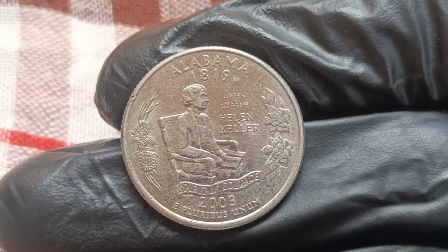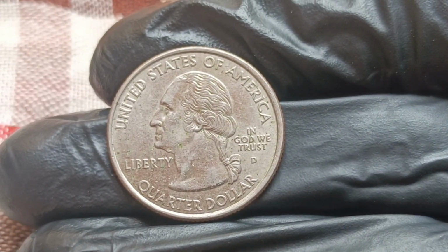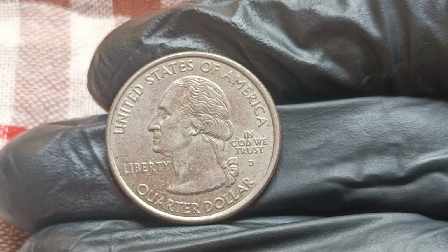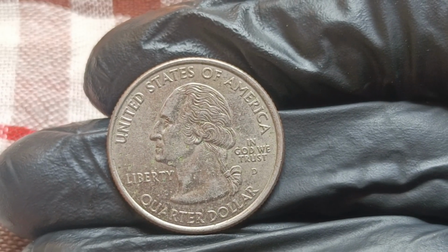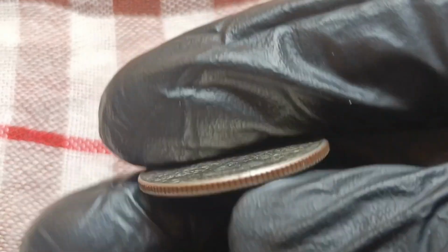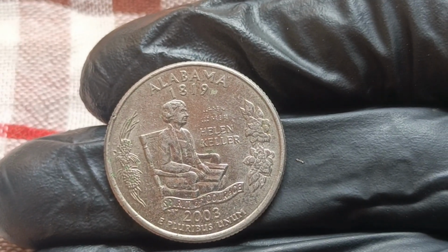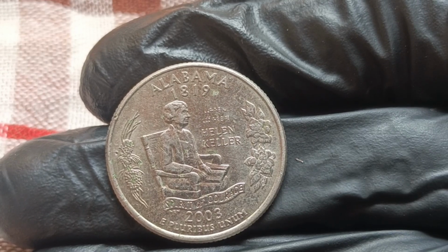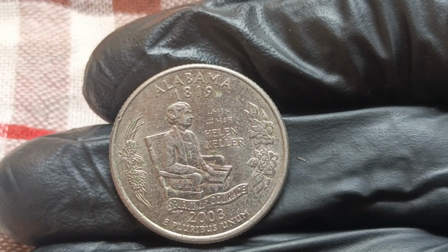If your coin carries the D mint mark, it was struck at the Denver Mint in Colorado. The Denver Mint produced millions of state quarters during 2003, supplying banks and businesses across the United States. Although these quarters are common in circulation, collectors know that condition plays a major role in determining value. Two coins of the same year and mint mark can have dramatically different prices simply because one has been better preserved.